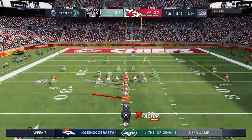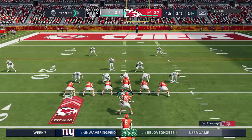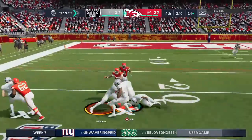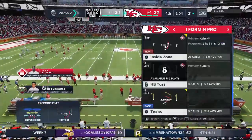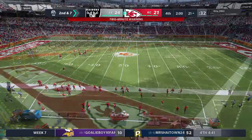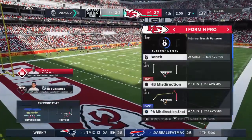Some good games going on in the early window. This might be the best of the bunch. Now they'll run it on the toss. And he'll be taken down near the 20 at the 21. A gain of 3, second down. Made at the 21-yard line. A 3-yard pickup. 3 points separating these two sides with 2 minutes left to go in the 4th.